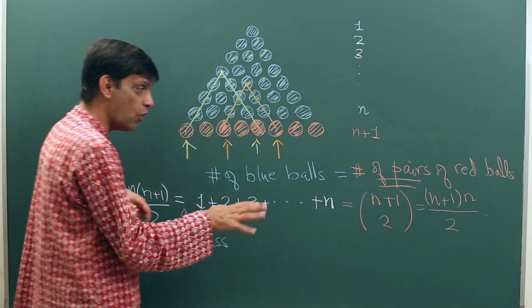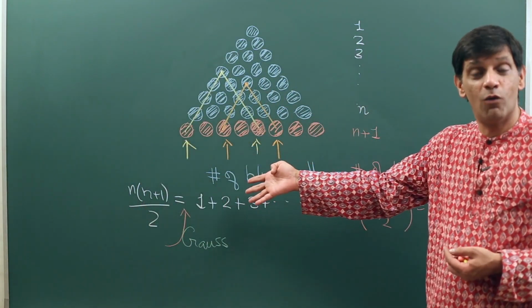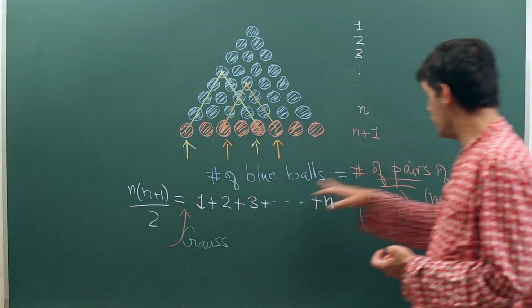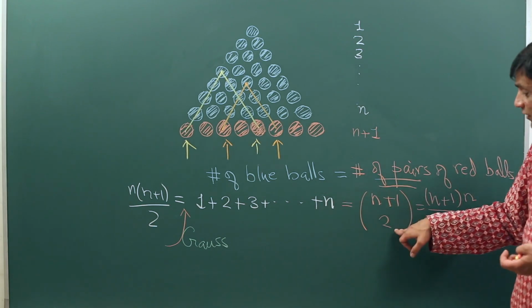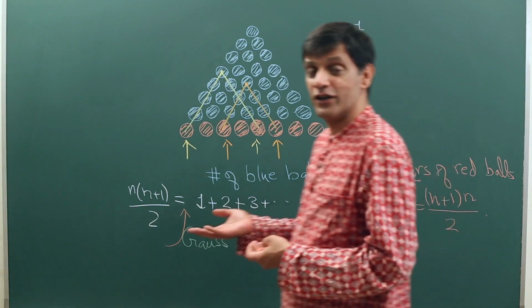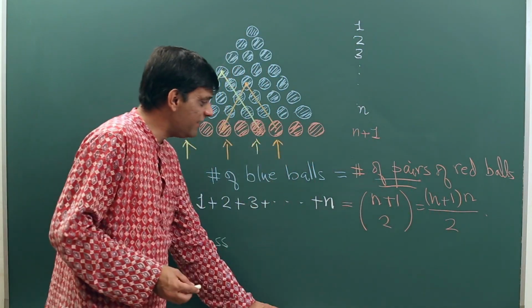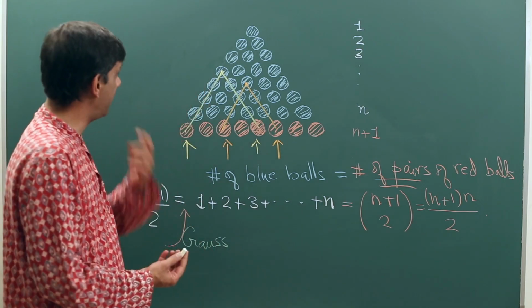So if you don't know how many pairs of red balls there are, you learn what they are by looking at Gauss's formula. If you knew that the number of pairs of red balls is actually n plus 1 choose 2, you get a different way of looking at Gauss's formula. You get a different proof. Okay, there is so much that you can read in this visual diagram.